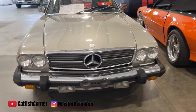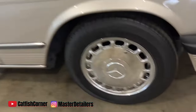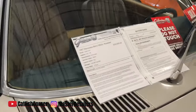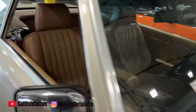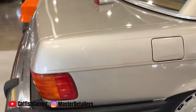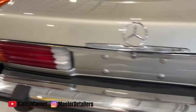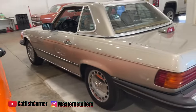87 SL Benz. Beautiful. Got the chrome wheels on it. Let's look at the inside, man. Beautiful, beautiful, beautiful. Yep, 87 SL 500. Nice. Hard top convertible. 560 SL. Y'all see it? Yep, they sold that bad boy.